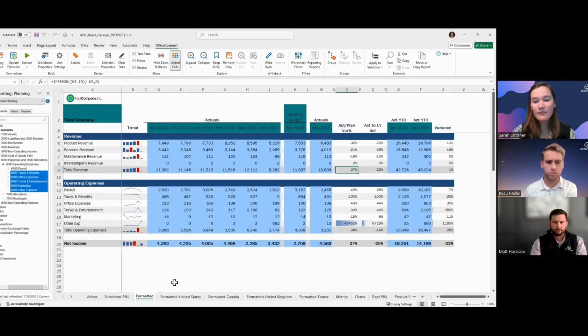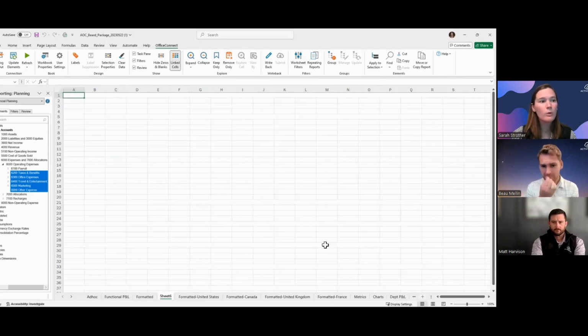Perfect. So like I was saying, with Write Back, where OfficeConnect inherently has always been a pull, now we can start to push data back. So what we're going to do really quickly is spin up a quick report, thinking of our revenue.